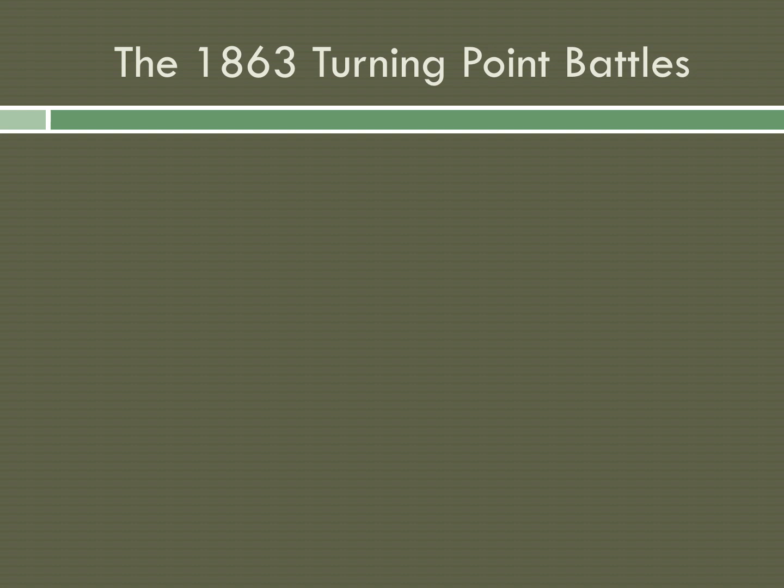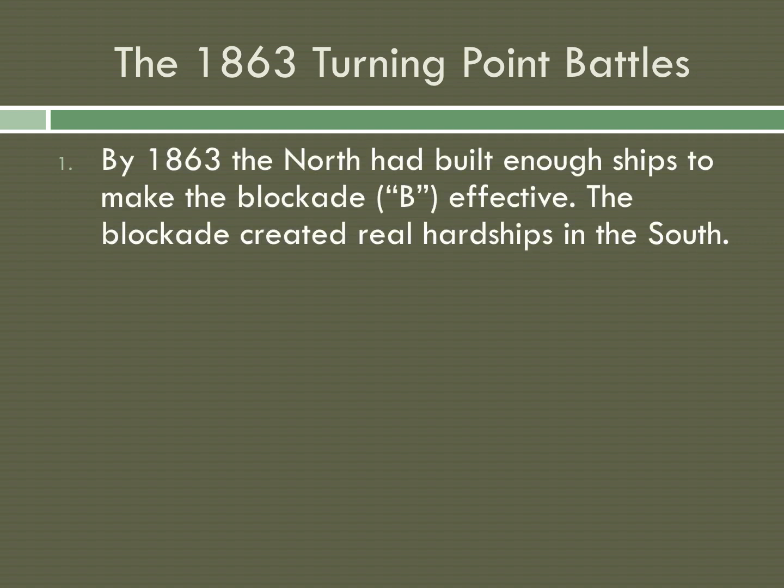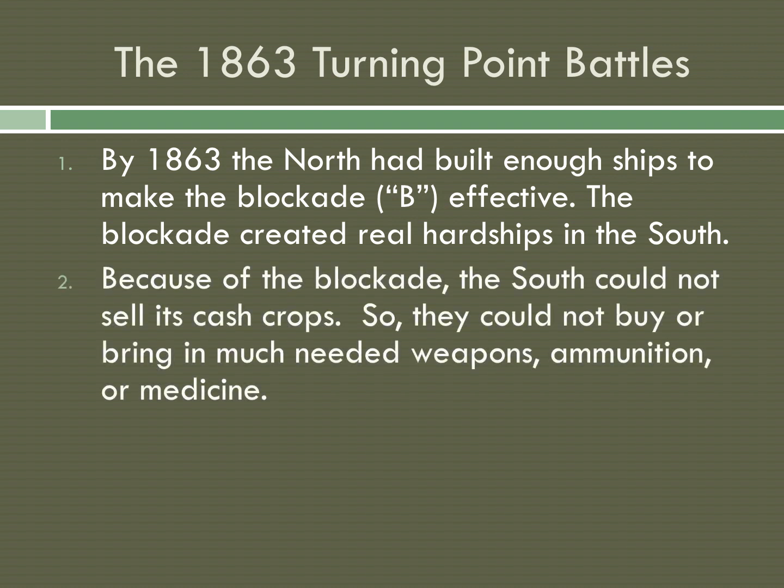When we talk about any of the battles, it's important to remember the ABCs of the Anaconda Plan that we talked about. The B was the blockade of the South. At the beginning of the war, the North didn't really have enough ships to have a true blockade of the South. But by 1863, the North had built enough ships to make a more effective blockade. And so the blockade is causing real problems in the South. Since they couldn't ship out many of their cash crops, especially cotton, they couldn't buy or bring in much of the things that they needed to continue fighting. Things like weapons and ammunition and medicine.